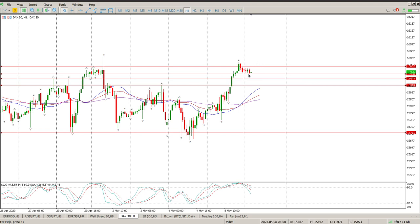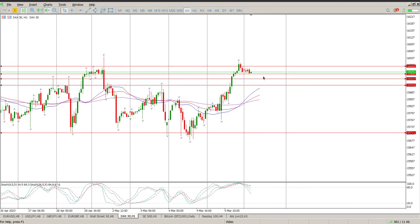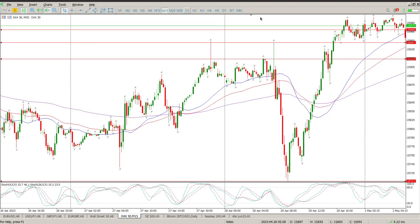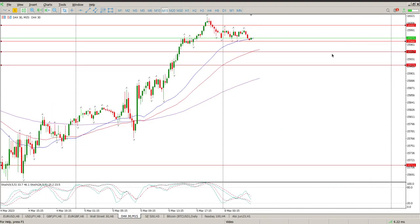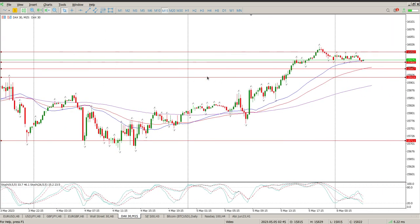You can see we come back. I want a bit of a deeper pullback, something down to 15919. That would give me a fairly decent opportunity. You're going to get like a 30-point stop loss for a 70-point gain on this at the moment. So that is kind of what I would be expecting. Not so sure that that is going to materialize. We're going to have a bit of a quiet session with the UK on holiday today, so you need to pay attention to that. But that's kind of the only setup that I can see at the moment.